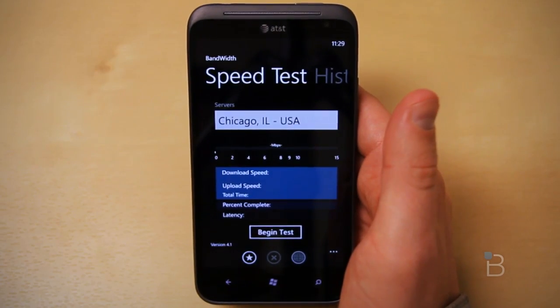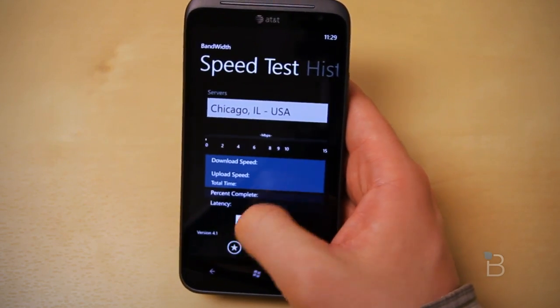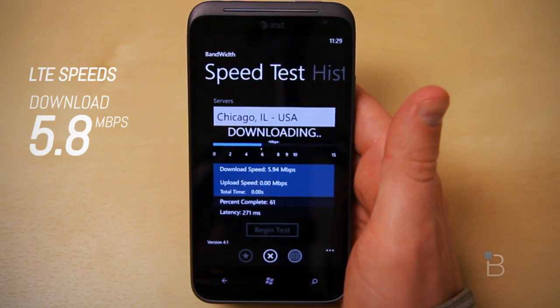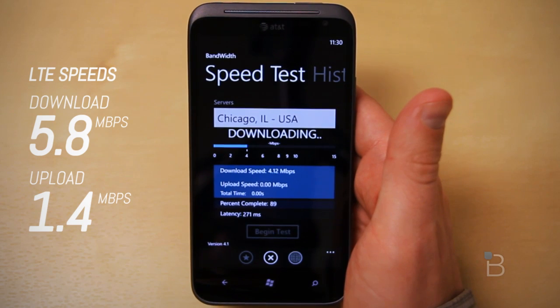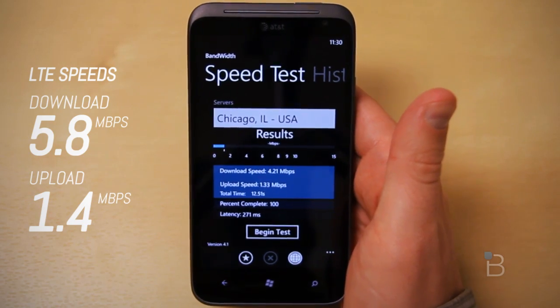LTE speeds were pretty reasonable compared to what I've seen on other AT&T LTE devices. Certainly it's going to vary depending on where you're located, but speeds that I was getting were about 5.8-ish down and 1.4 up. And again, that's just in Southern California where I am. Your speeds are going to vary. Running a test here live on camera, I'm getting almost exactly the same speeds that I just mentioned.